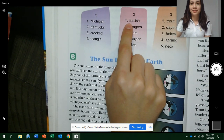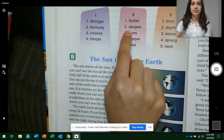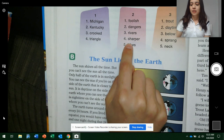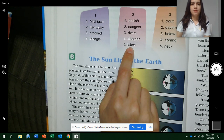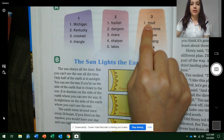Fingers on word 1. All these words have an ending. Word 1. Get ready. Yes, foolish. Word 2. Get ready. Yes, dangers. Word 3. Get ready. Yes, rivers. Word 4. Get ready. Yes, sharper. Word 5. Get ready. Yes, lakes. Column 3. Go ahead and put your finger on word 1 of column 3.